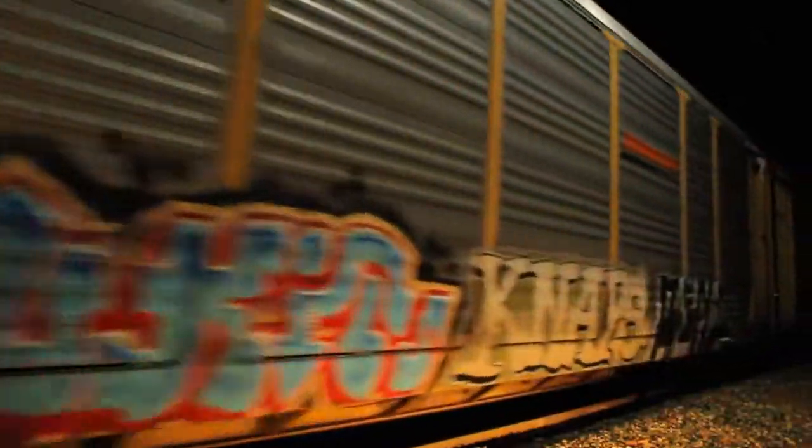So I jumped in my truck and drove to the siding, where I saw headlights. Finally, the thing I had stayed up for, and what a catch this was.